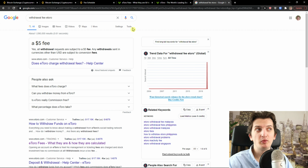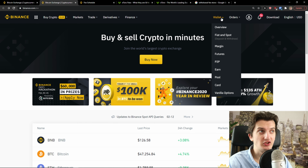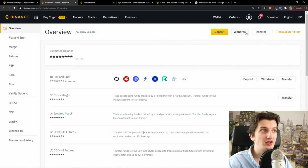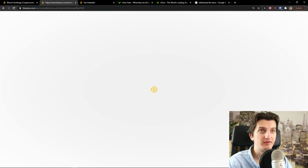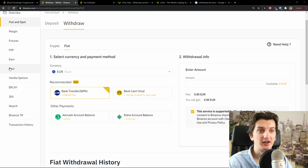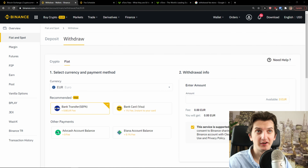Another thing, that withdrawal fee on Etoro, you got $5. On Binance, on SEPA, you got 0.80. I can clearly show it to you when you come here to wallet and overview. And you come here to withdraw. And now you can see clearly the bank transfer 0.80. Yes, you can get the bank card, but I recommend going with the bank transfer, and that's the most important thing.